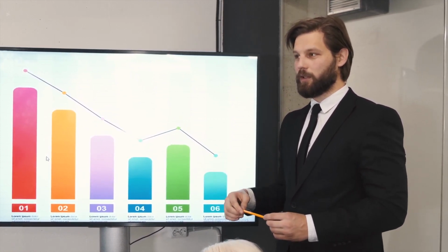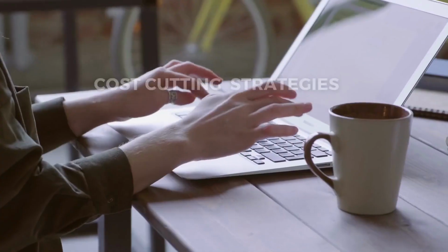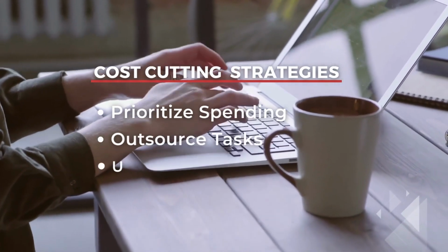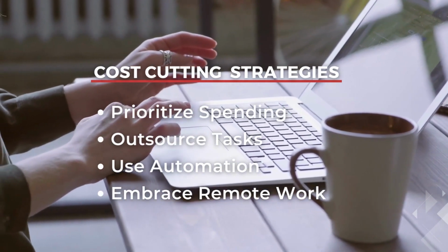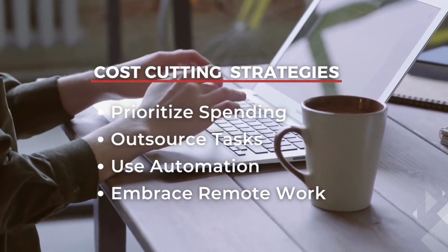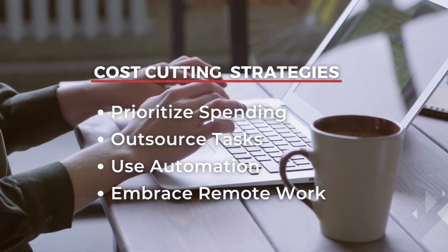So, businesses need to find ways to reduce costs in order to succeed in today's market. Here are some simple cost-cutting strategies that everyone should implement in their business, and those are: prioritize spending, then outsource tasks, after that, use automation, and finally, embrace remote work. These techniques help in making operations more efficient and also help in saving more money.